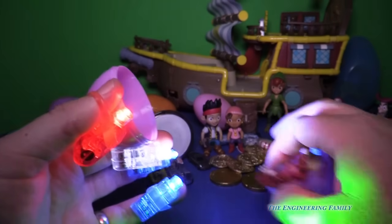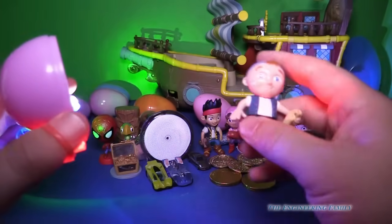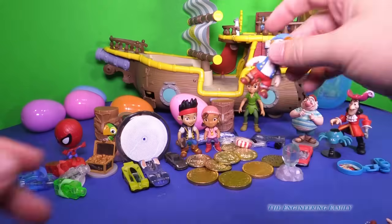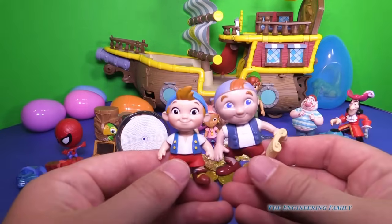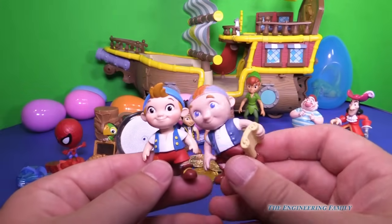Whoa. We found Cubby. Cubby with his map. I don't think that was the real Cubby, because this is the real Cubby because he has a map. Who do you think that was? So we've got two Cubbies. We've got this Cubby and this Cubby. Which one's the real Cubby? Which one do you think is real? That one with the map?